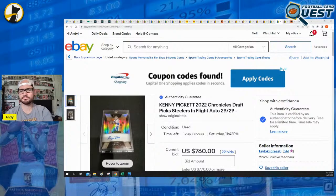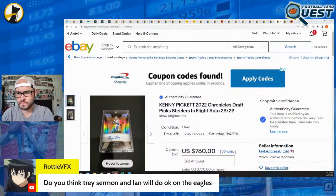All right, guys. Roddy says, do you think Trey Sermon and Ian will do okay? God, that running back room is so busy now. Oh, man. I mean, it's going to be a running back by committee.